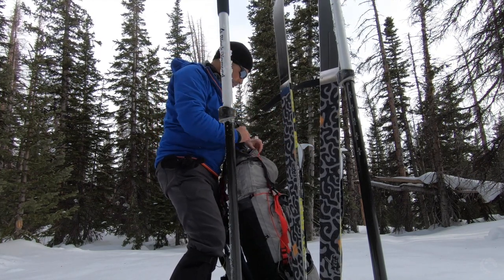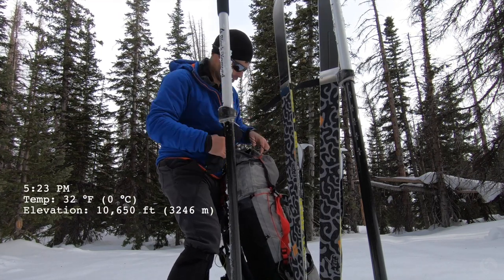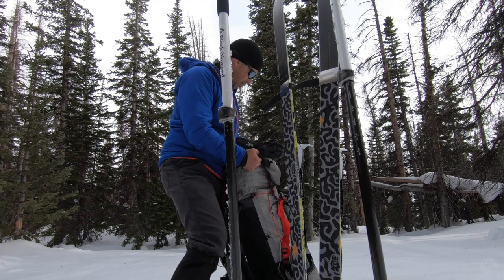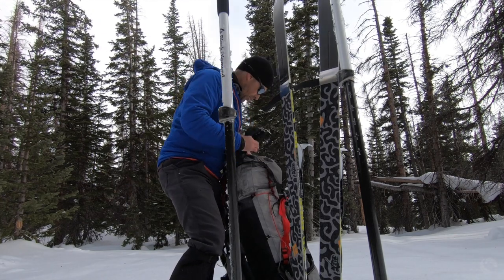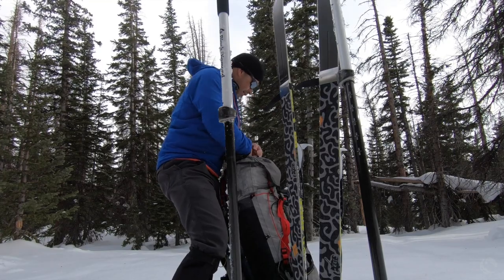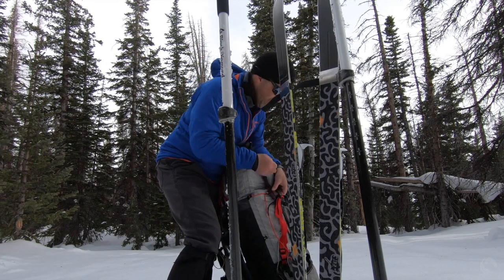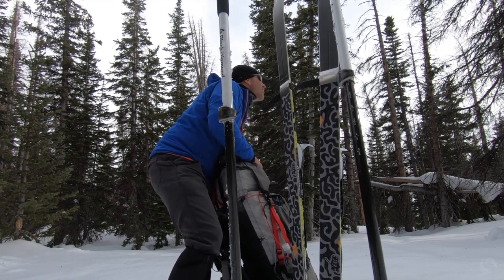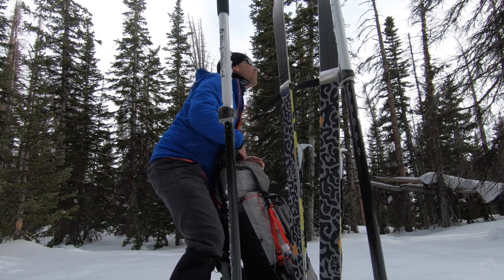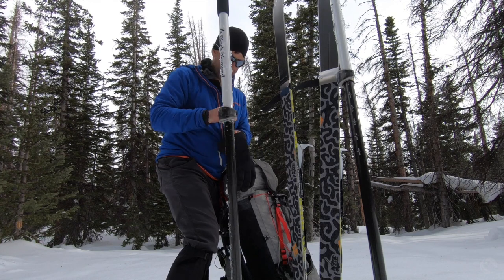And the temperature is also dropping. I'm trading my power stretch gloves for my ski gloves, which are fleece insulated and have Gore-Tex shells. And they are much warmer. Evening is here. The sun is behind the clouds. So it is starting to get chilly.